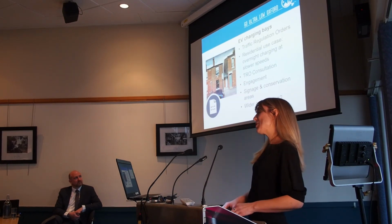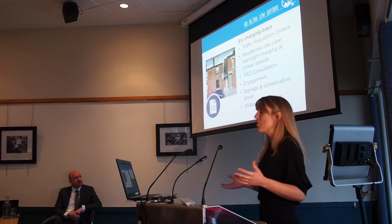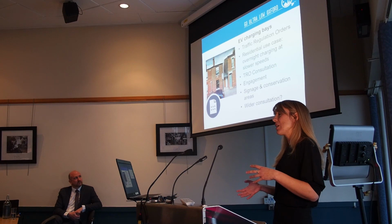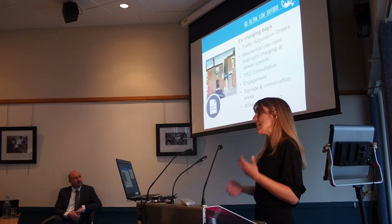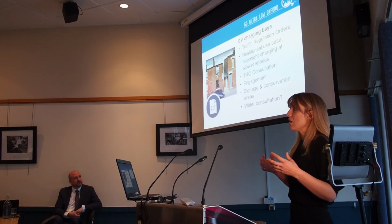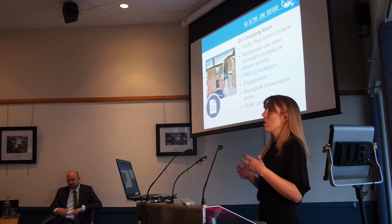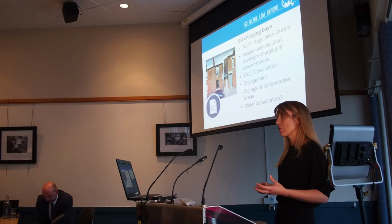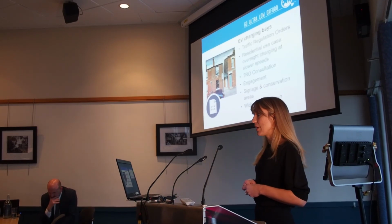Moving on quickly through the EV charging bays, we found that traffic regulation orders have been a real challenge. It's a time-consuming process. We needed them because of the residential use case, to make sure that people were able to charge overnight at slower speeds and that we could prioritise our residents. We did have to go through the TRO consultation, and engagement was really critical around that.